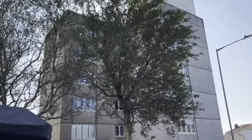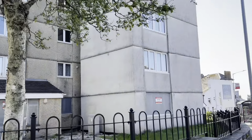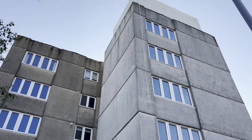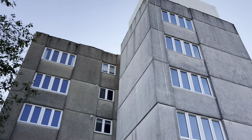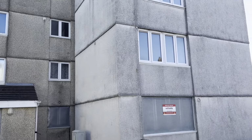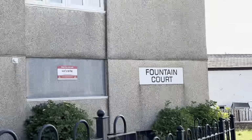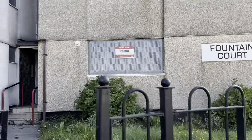A little bit backlit with the sun, but I've heard nothing else about Fountain Court. If you guys know anything about what's going on with this condemned building, then let me know in the comments, because it's been like it now for ages and ages and ages. Not habitable, or not fit to live in structurally, apparently. So it was cleared out a long time ago of its residents, but it's just sitting here. I don't know how long it will take them to tear it down, but like I said, if you know anything, let me know in the comments. You've still got the sign up there that states Fountain Court. That's still there. Yeah, if you know anything, let me know.